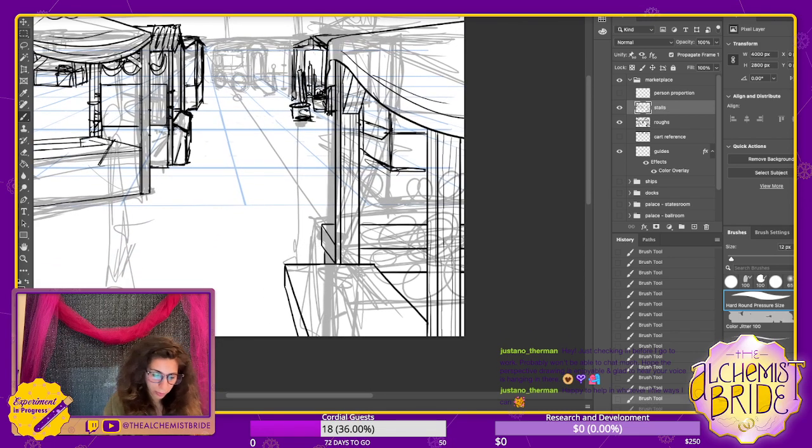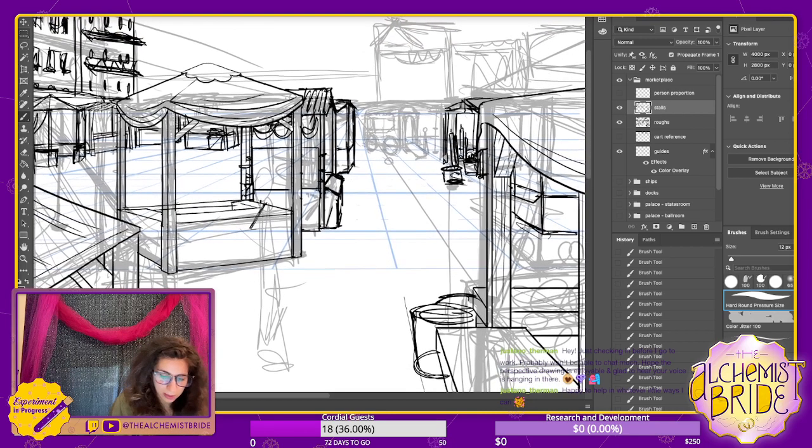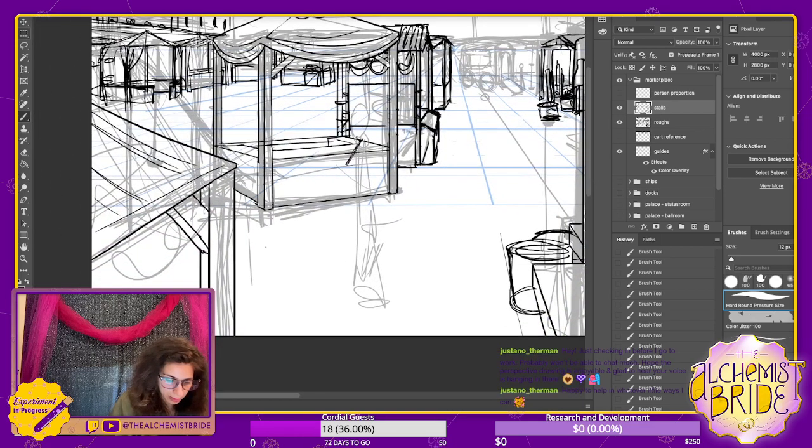To figure out where the ground plane is. Basket. What's this guy sell? Is this the baker? This can be the baker. Sure. Somebody sells chickens and ducks. Maybe it's also this guy. There's a candy store in here somewhere. Maybe it's this one.